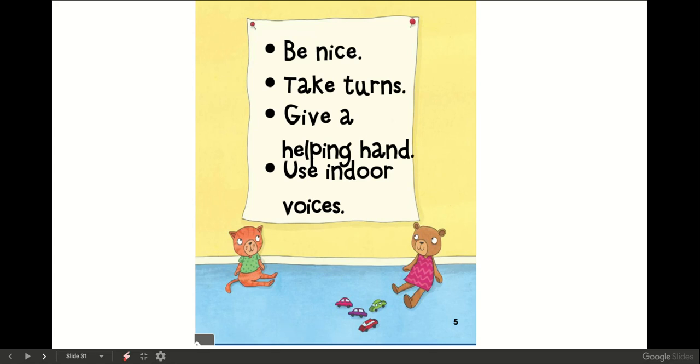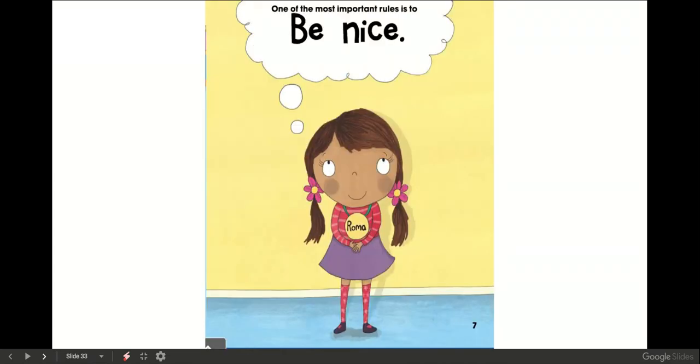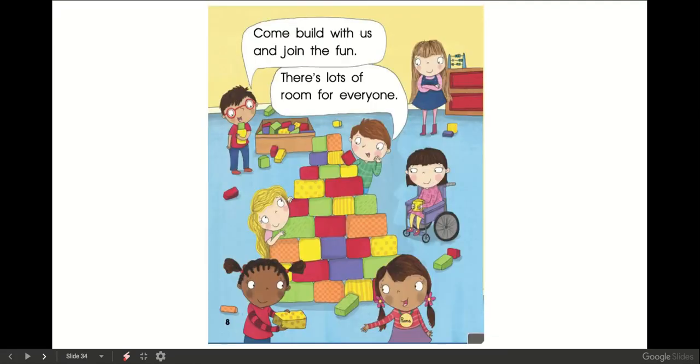Wow, there is the list of the classroom rules. Come read with us and join the fun. There's lots of room for everyone. One of the most important rules is to be nice. Come build with us and join the fun. There's lots of room for everyone.